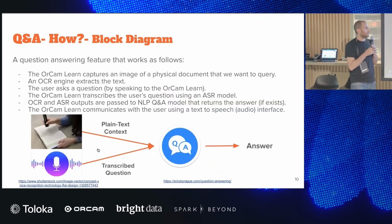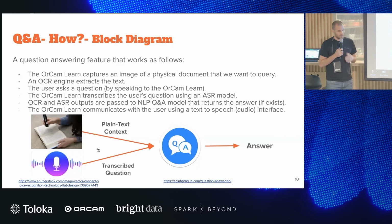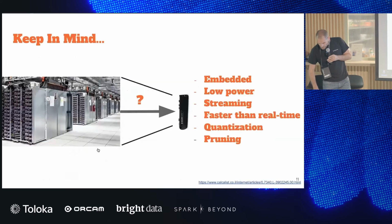So just a quick recap of what we saw. First, we capture the image and extract the text using an OCR model. Then we ask a question using our own voice, transcribe it using an ASR module, feed both outputs of the OCR and the ASR into an NLP model that returns the answer, and we play it out to the user through text-to-speech.